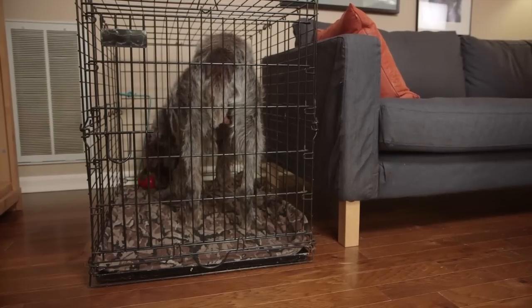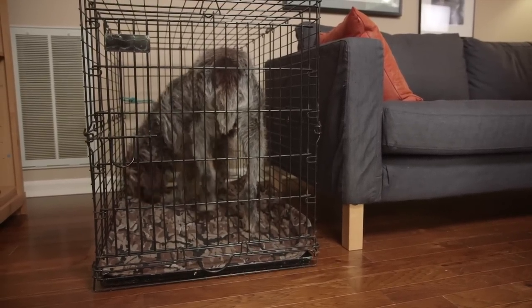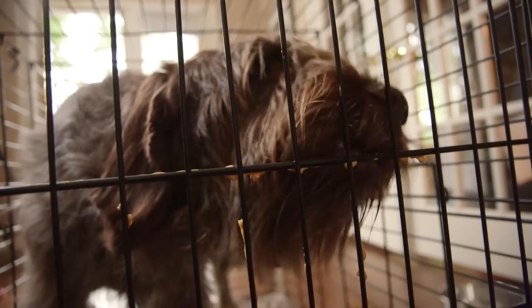Toss treats towards the back of his crate to make him more excited about being inside of the crate and wanting to hang out in there for a little bit longer. You don't want him so focused on the door and getting to come back out, but you want to make the inside of the crate really fun for him. Another way to get your dog excited about staying inside of the crate is to put a soft spreadable treat on the inside towards the back of the crate, such as sprayable cheese or peanut butter.